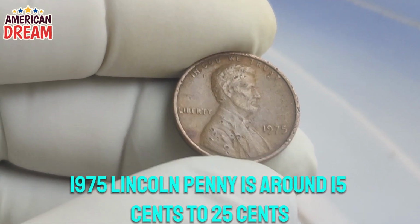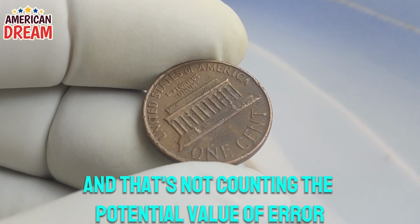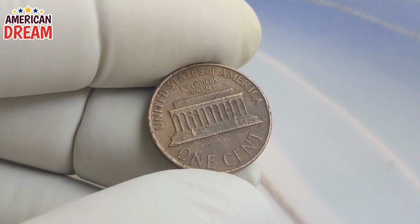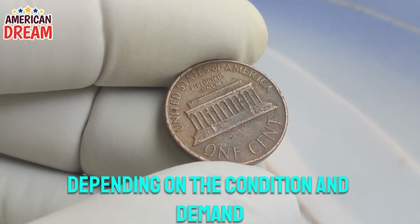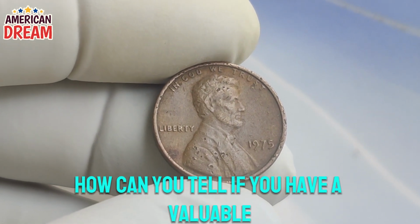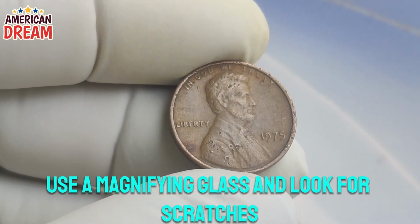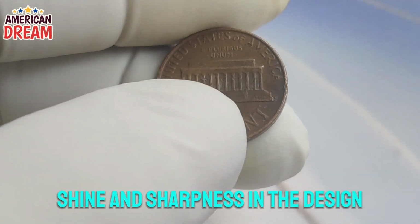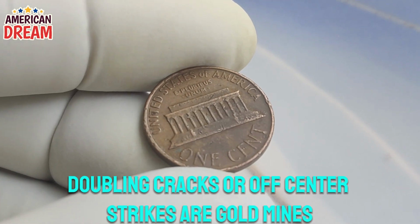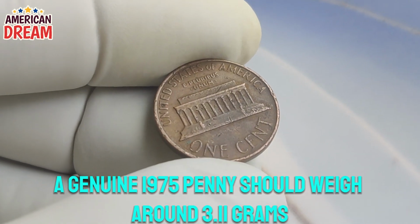Section 5. Current market value. So what's the current market value of the average 1975 penny? Well, circulated versions are typically worth 1 cent to 3 cents, mostly because of their copper content. But if you have one in brilliant uncirculated condition, or better yet, one that's been professionally graded, the value goes up significantly. As of now, in 2025, the average price for a higher-end circulated 1975 Lincoln penny is around 15 cents to 25 cents. That's over 15 times its face value. And that's not counting the potential value of error coins or mint state specimens. Some can go for $100, $500, or even $1,000 plus depending on the condition and demand.